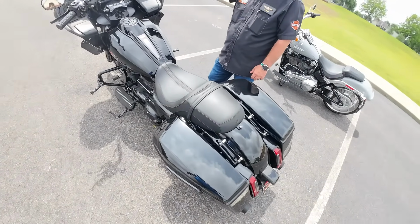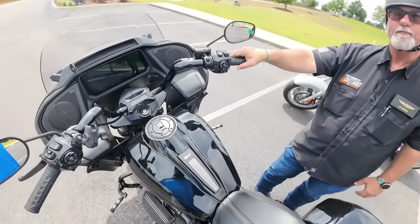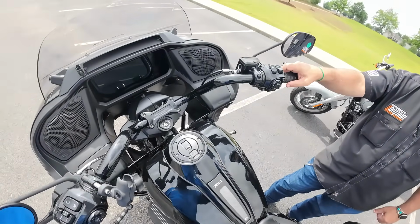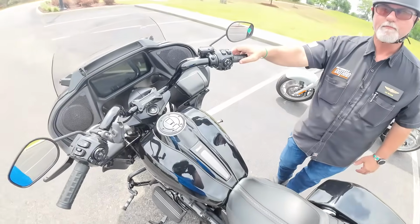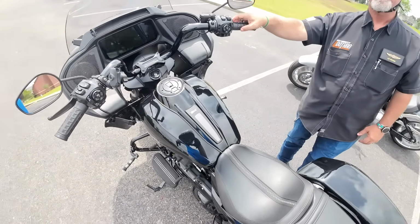I like it. I know some of you guys like to ride naked. You don't want anything on the front of it. You want no fairing, nothing. You just like the wind in your face. But I kind of like to have that wind blow over me.